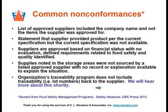We'll hear more about this shortly, but again, traceability. What about bulk loads? What about some of the things that come in? They'll say to us, well, we give it our own lot number. But can you really trace it back to the supplier? What happens?